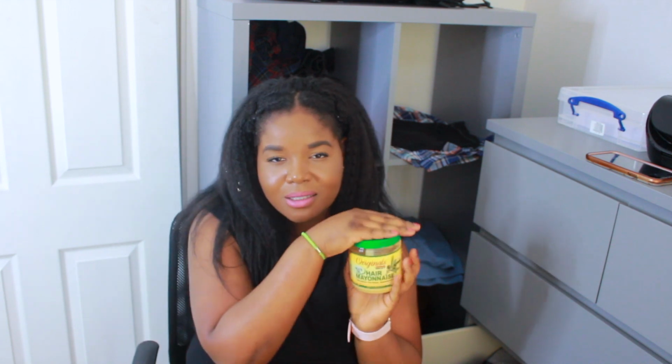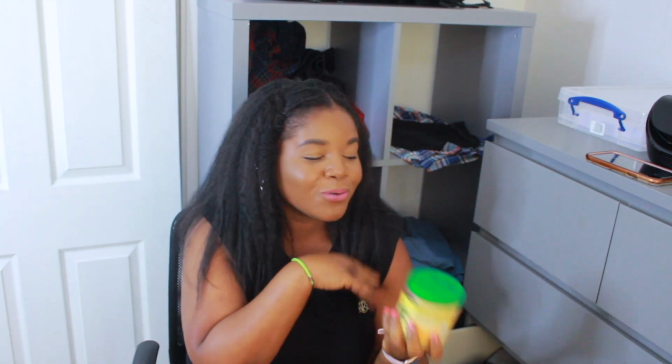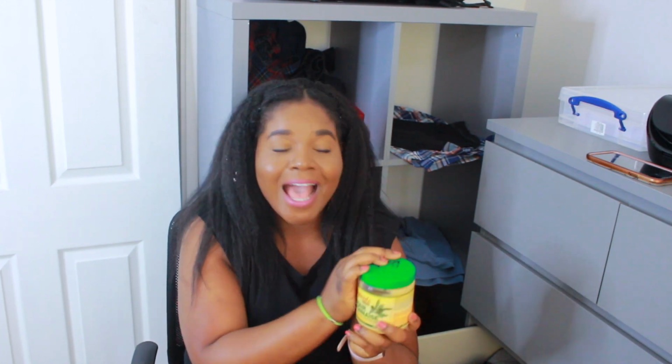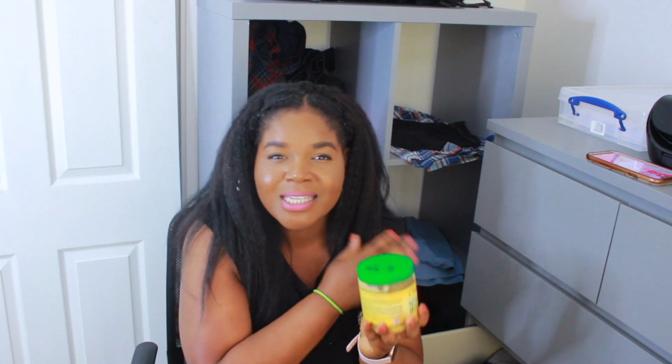They have it on Amazon. They'll definitely have it in your local beauty supply store. This stuff, I just can't believe how cheap it is. It's $4.99, yeah, but it does what it says. And some people might say, oh well, you know, it's not strong enough for a protein treatment. But here's the thing, fine hair, we don't really need a strong protein treatment, if you get what I'm saying.